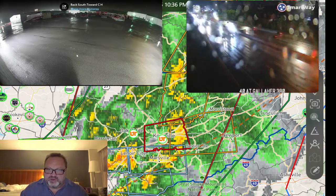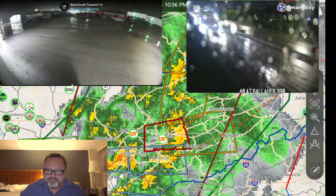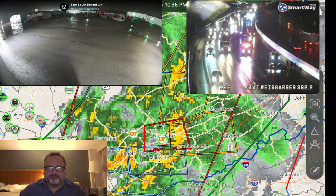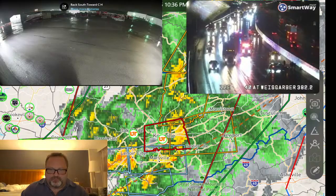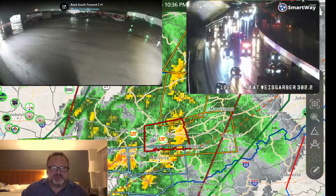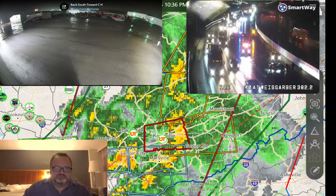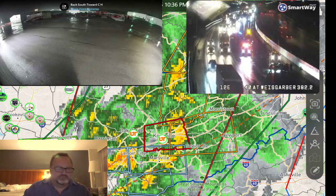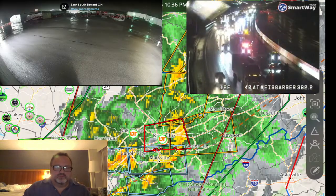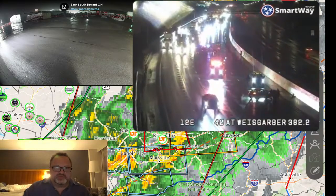Bear with me. There's a couple of cameras that are down. Okay, here's the Wisegarber camera. Oh yeah, I see. There is a bad accident there. The National Weather Service has issued a special weather statement. Pull that camera up a little bit and see if we can see a little more.